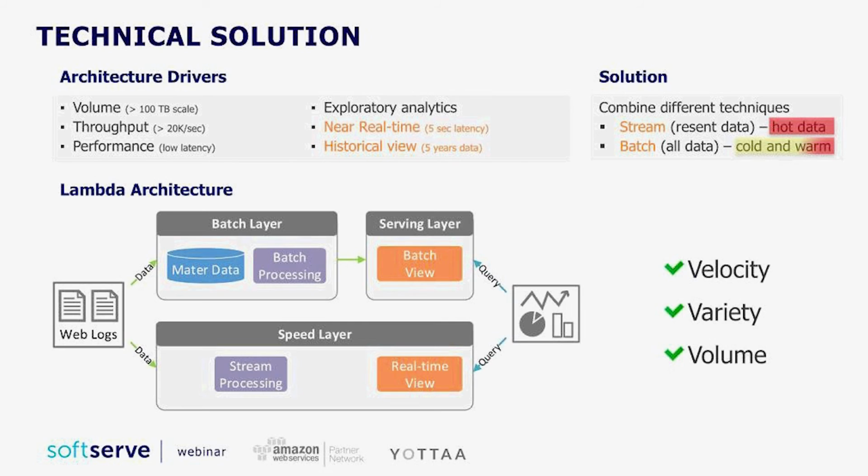Returning back to Vadim's discussion about data temperature, you can see that we also deal with hot, warm, and cold data. So basically, utilization of different technologies or techniques over cold, warm, and hot data is the heart of Lambda architecture. The speed layer serves recent data, which is hot data, and the batch layer serves old data, or cold and warm data.